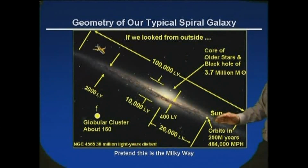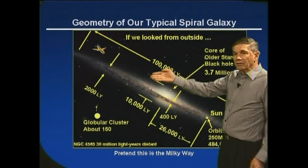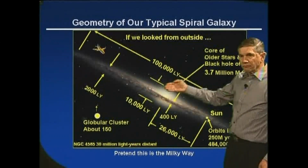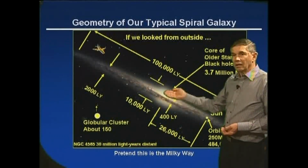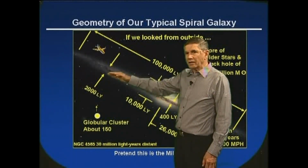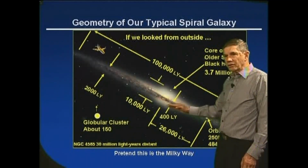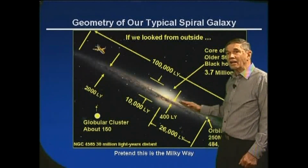Now, if we were able to get outside of our galaxy and take a look at it from the side, it would look something like this. We'd see that it's 100,000 light years in diameter. It would have a central bulge, and that bulge is about 10,000 light years. The disk itself is about 2,000 light years thick, or about 2% of the diameter. However, most of the major action is in this very small band. I call it small, but it's 400 light years thick.